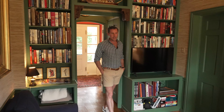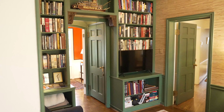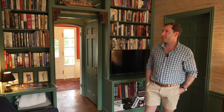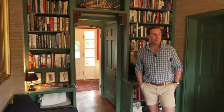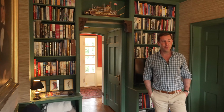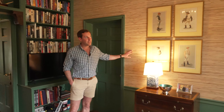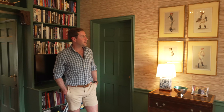Now we're in the library, so it transitions off of the front hall from the orange into a green room, but we also pulled the orange into the chairs that you will see. So the green was originally here from previous owners, and we liked it so much because they said it's been here for a few owners. So we kept the green, and then we just put up grass cloth, which we had at our old house, and I really like grass cloth. It's just something that I am always drawn to.